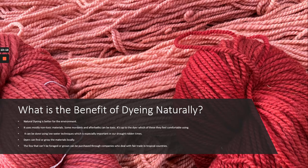So again, you have a low carbon footprint because you're not having it sent to you by FedEx or UPS, and also the dye stuff itself has not come over from India or Guatemala or any of those places. So if you can find and grow the materials, it's a lower carbon footprint. And the few things that can't be foraged or grown, you can purchase through fair trade. And part of the fair trade agreement is that they're using environmentally friendly techniques.